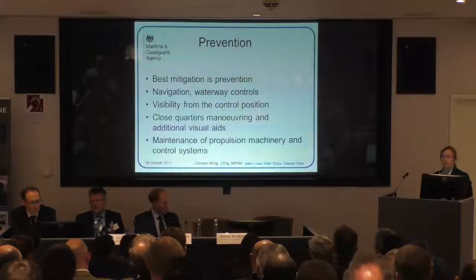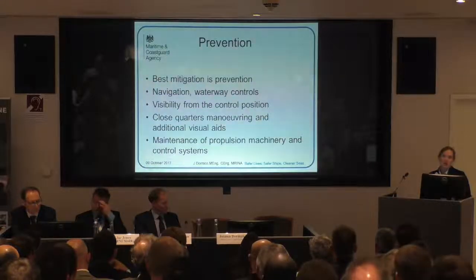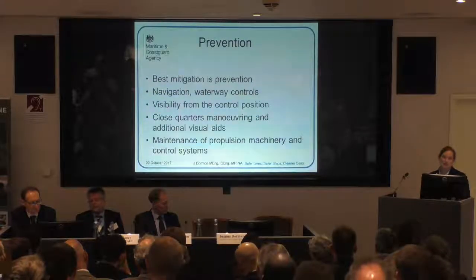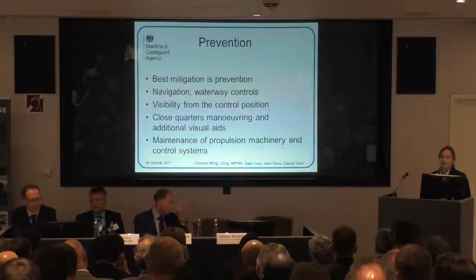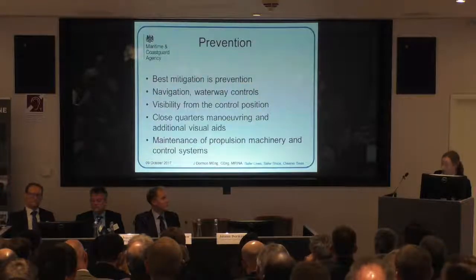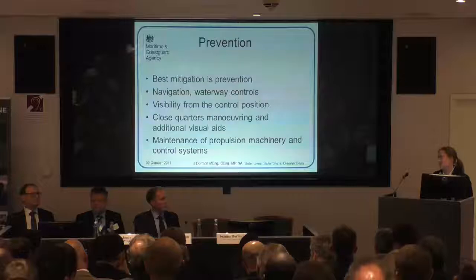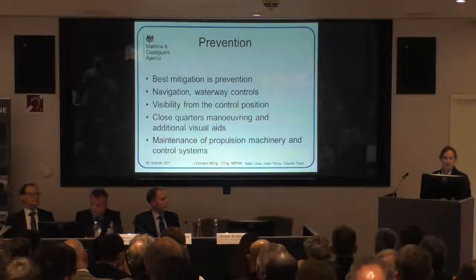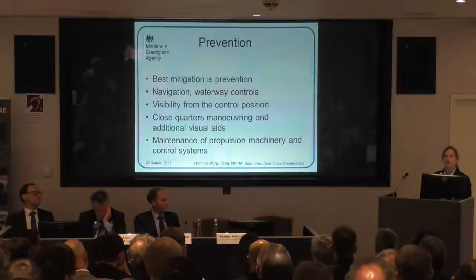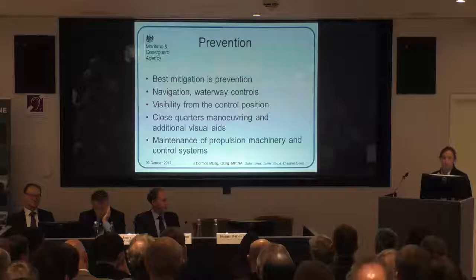Maintenance of propulsion machinery and control systems. Obviously, one of the key things when you're coming up to a pier is your speed and being able to control your speed. Perhaps coming in at an appropriate speed is very important. I was talking to a ship operator just the other day. He said the most important thing about collisions is don't come into things too fast. I thought, well, that is a key point.